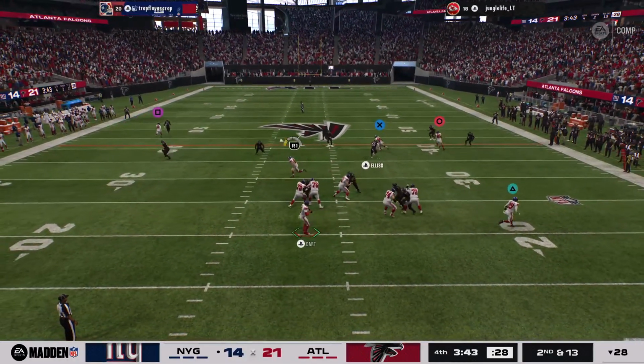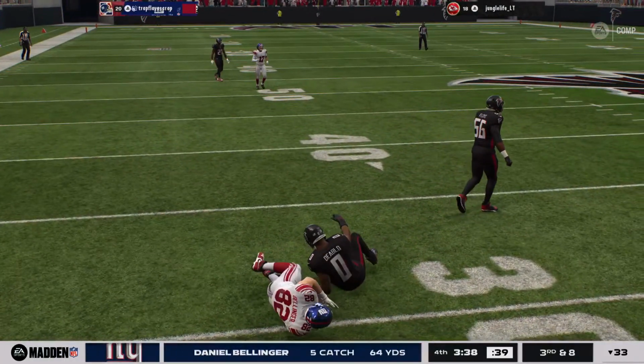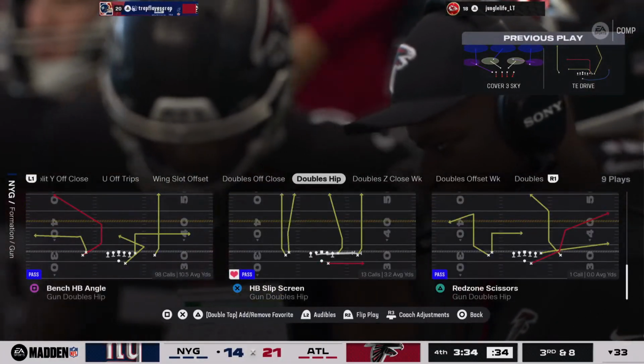Dart. A short throw pulled in by Bellinger. So give him 5 yards there on the pitch and catch. And 3rd and 8 now.